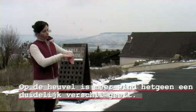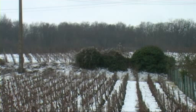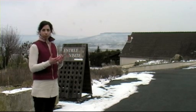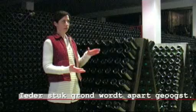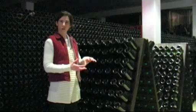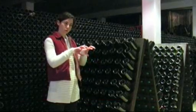If you have a plot like Les Tempêtés at the top of the hillside, the top is more windy, so the maturation of the grapes is not the same. Each plot's getting to be harvested separately, and then it will be pressed during harvest separately, and the different juices will go in small tanker barrels to be separate.